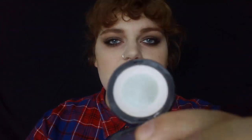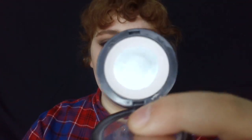And I'm gonna be honest, I really do not like this eyeshadow. First of all, it's a matte. I don't really understand what they mean by luster matte. I don't know if that just means like a satin eyeshadow or what. But on my eyes and my skin, it looks just like a matte eyeshadow.